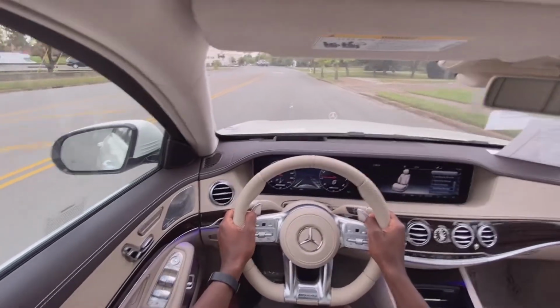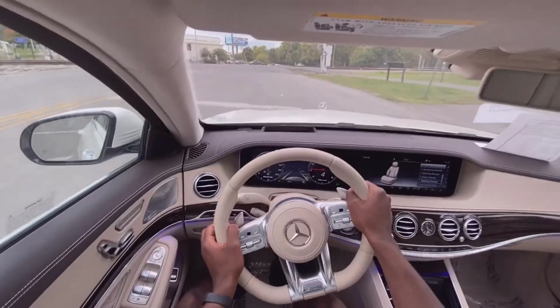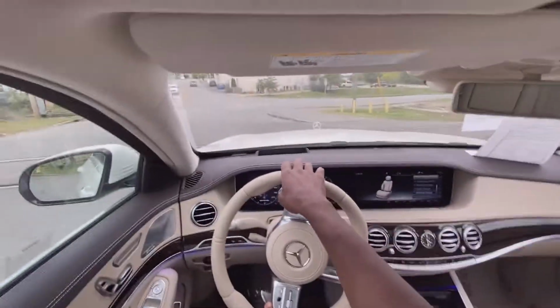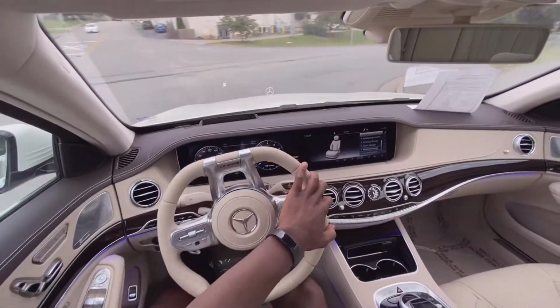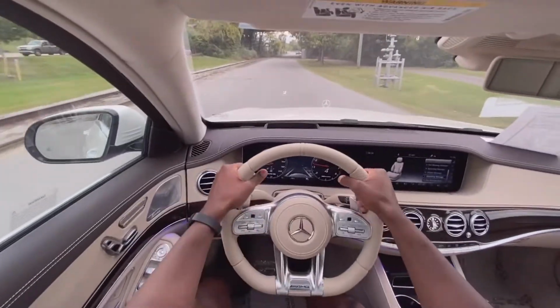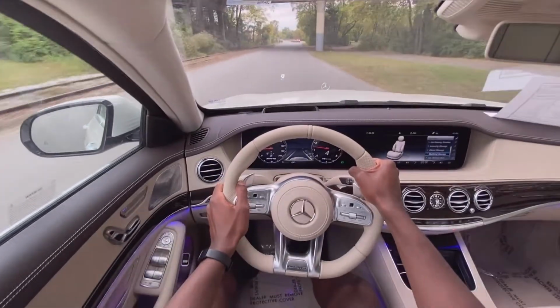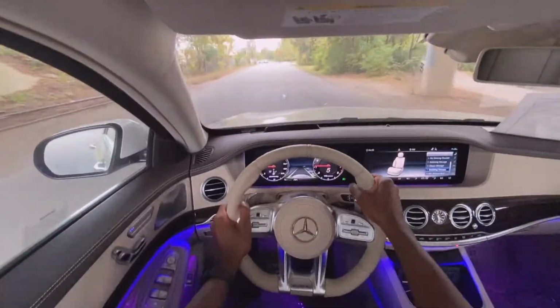Yeah, this has been such a blast to drive this car, and really just to learn about it, because there's so much that goes into an S63 AMG. So many features, so many ways you can drive it. It's just been a great experience. But that's gonna bring me to an end of the 2020 Mercedes-Benz S63 AMG review.